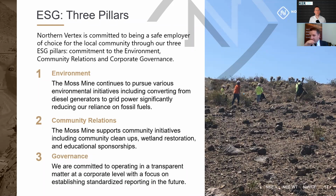ESG. This is a big factor in working anywhere with a mining company in the world right now. We have been doing several initiatives for the company. One of the more impactful ones, in my opinion, to the community, we just went off of diesel power and went to grid power. We're using obviously less fossil fuels when we're not running the generators.